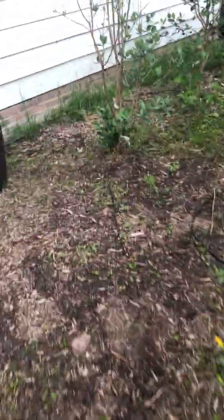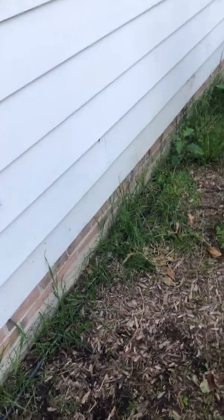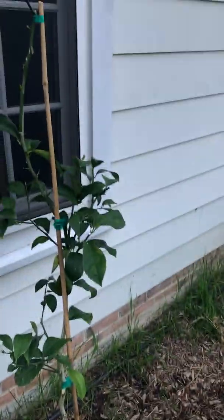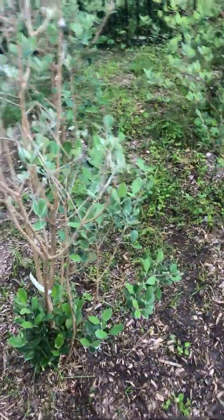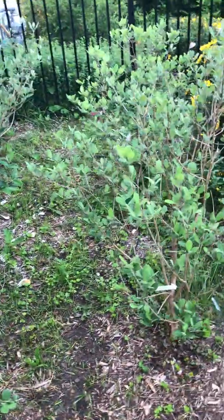There's my beautiful fig tree, and it's still growing figs. Oh my gosh, something ate my lemon Meyer tree. Did it? No, maybe it's okay. I don't know, it looks less foliated than it was before. Here are my pineapple guava, and I thought they were dead, but they're coming back.